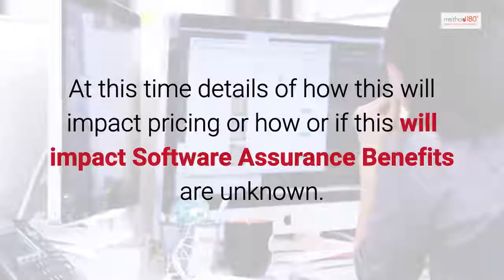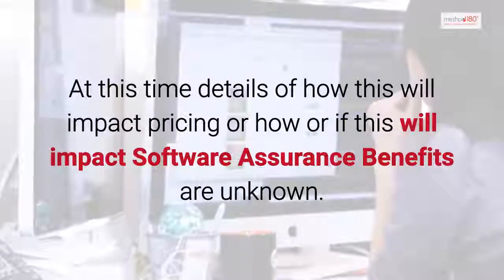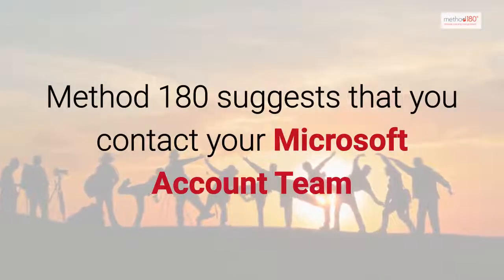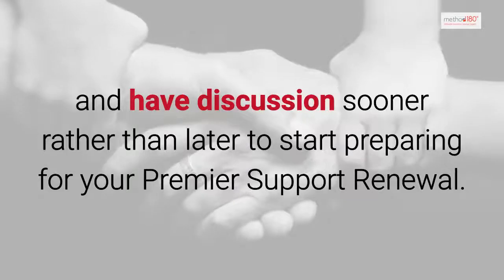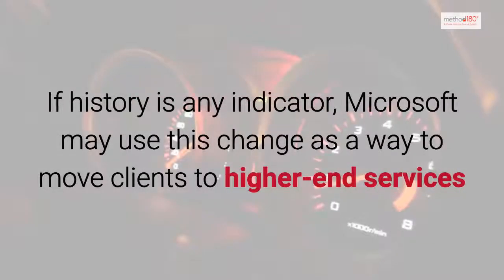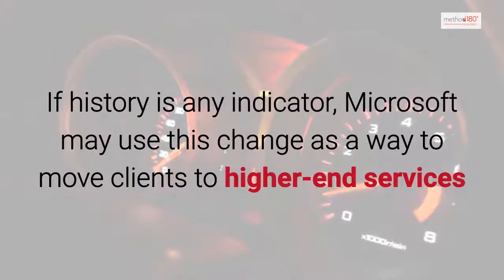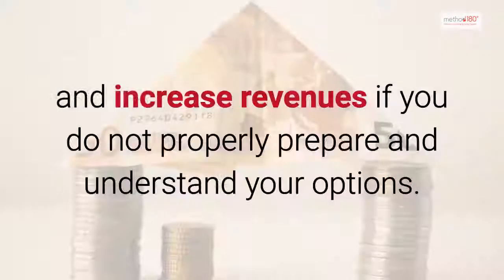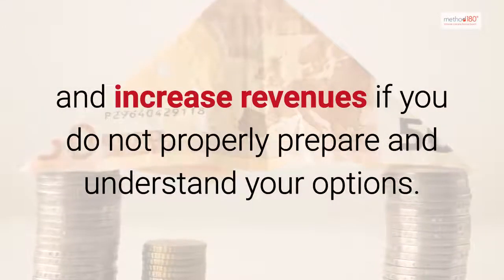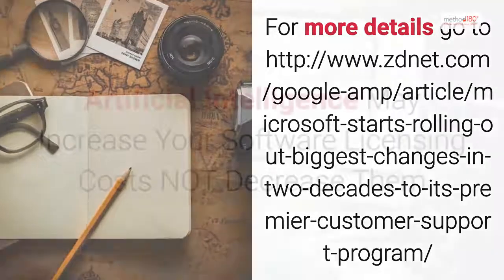At this time, details of how this will impact pricing, or how or if this will impact Software Assurance benefits, are unknown. Method 180 suggests that you contact your Microsoft account team and have discussions sooner rather than later to start preparing for your Premier Support renewal. If history is any indicator, Microsoft may use this change as a way to move clients to higher-end services and increase revenues if you do not properly prepare and understand your options. For more details, you can go to the ZDNet link shown on the screen.